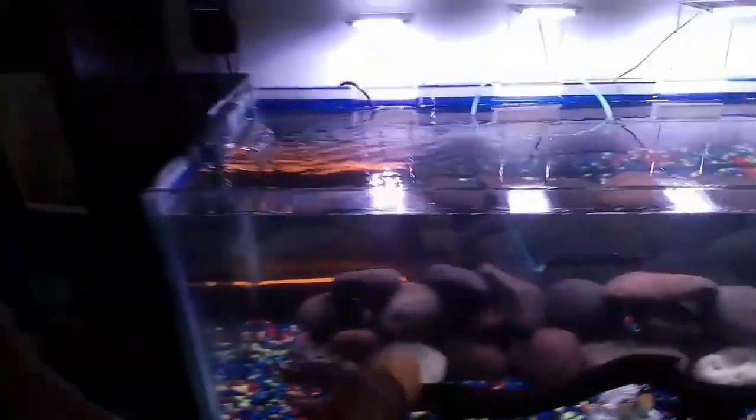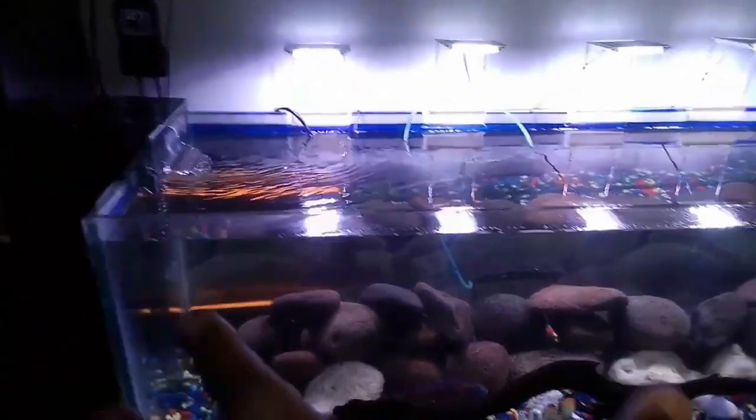This is after the whole cleaning process. So the aquarium is looking really nice, right guys? This is the post-Beryl cleanup.